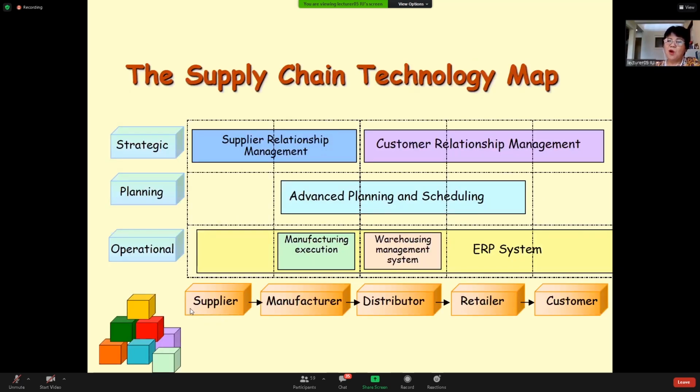And this gives you the overall supply chain technology map. If you look here, you will see this gives you the overall picture of supply chain technology, from the supplier to the manufacturer, to the distributor, to the retailer, and to the customer. So you have here the map from raw material to final product, from the supplier to the customer. And look here, you have operational, planning, and strategic, okay?